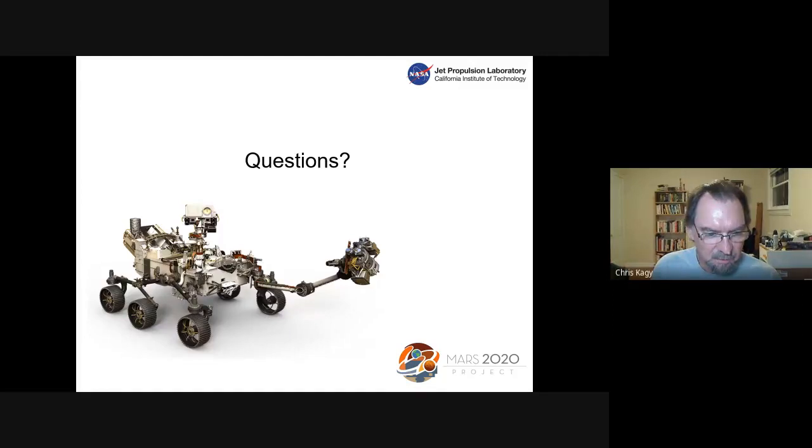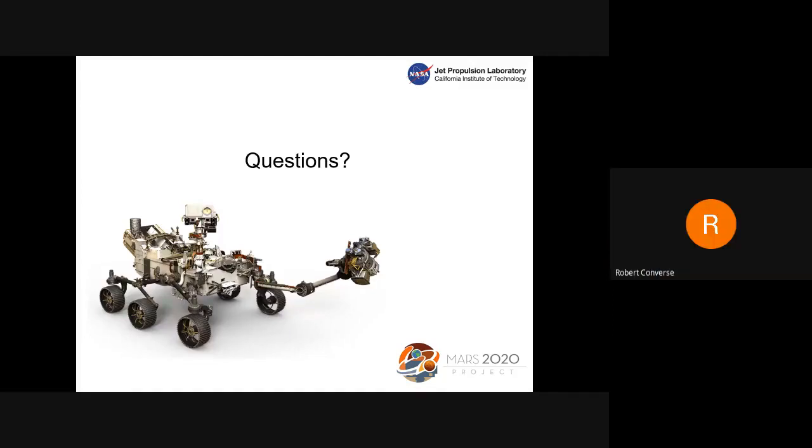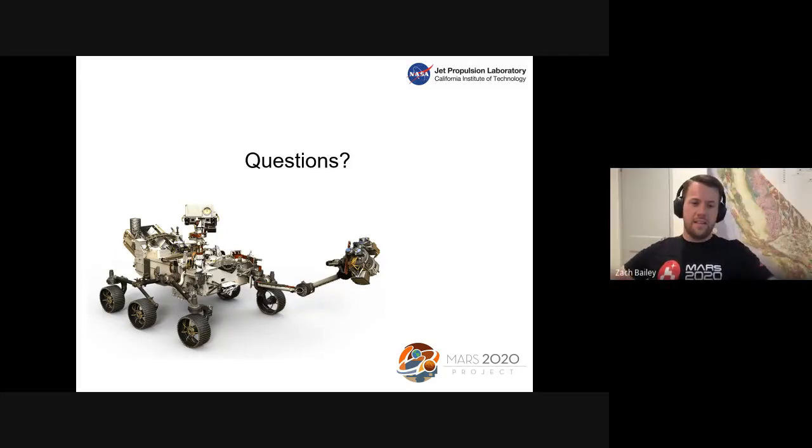Yes, sir. I was wondering about the plutonium thermal power system. Is that unique to this mission? I thought some of the previous missions were solar powered. Yeah, so this is actually a technology that has been around for a long time. The Voyager missions that are on their way out of the solar system right now also use these radioisotope thermoelectric generators. The Curiosity mission, that's the last Mars rover, also had an RTG.